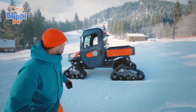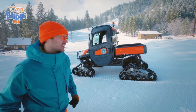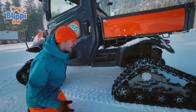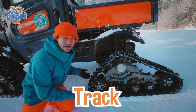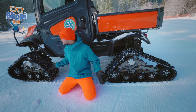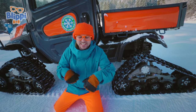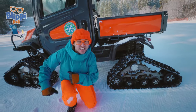Whoa! Check it out! What a cool machine this is! The great thing about ski hills is they have really cool machines to maintain the land! Do you see this? Yeah! This is a track! This vehicle has tracks! Interesting. Most vehicles have wheels and tires, but not this one. This one has tracks, so then it can dig into the snow, and then it won't slip and slide. Let's check it out.